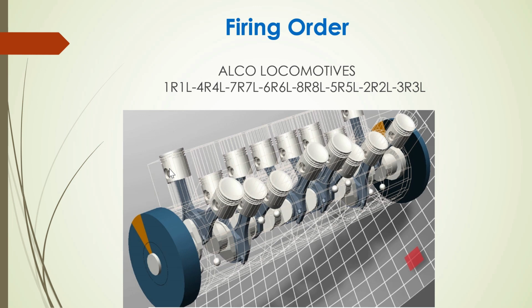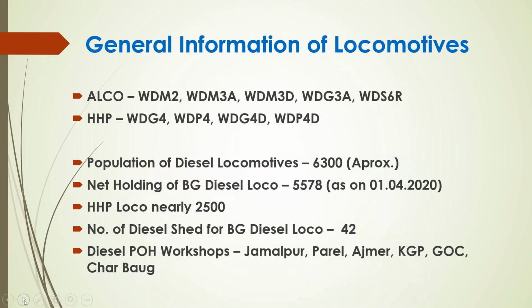So now, coming to our locomotives, I am giving a brief idea before we discuss the different components of the power pack. We have ALCO and HHP, that is the GM engine, that is GM made. This is ALCO. In ALCO we have WDM2, WDM3A, WDM3D, WDG3A, WDS6R. This is a shunting locomotive. These locos are majorly used in our system. There are other variants also, but these are the major ones. In HHP, which we will discuss in the HHP class, WDG4, WDP4, WDG4D, and WDP4D.